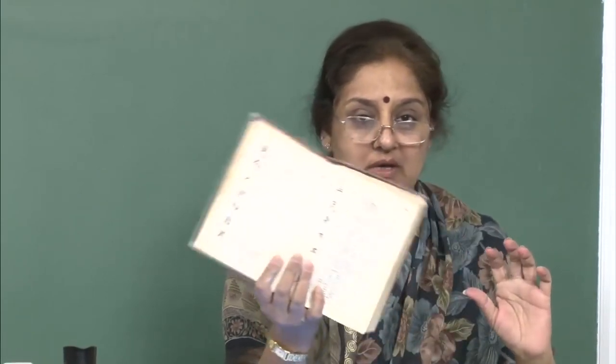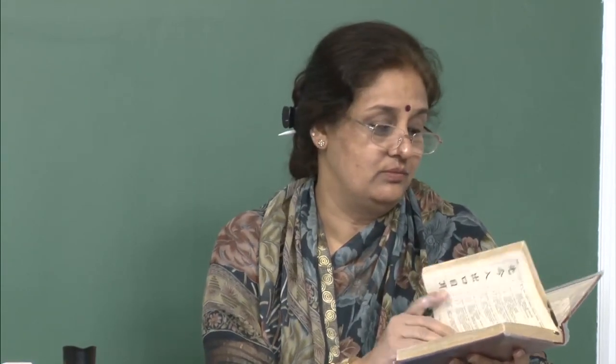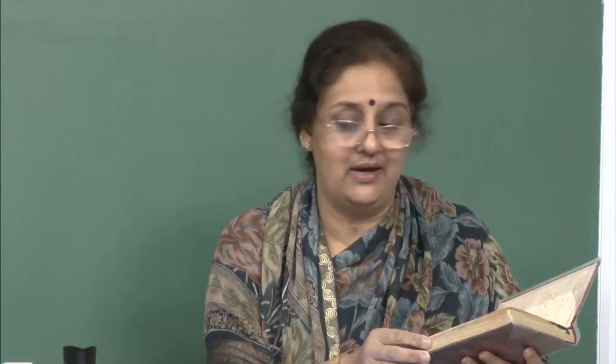It has about 1900 kanji characters with stroke order, with meaning, with new words. And I'm using this book. You could also use this. You know the name of the book now. You could look it up and actually refer to this book for any detail on kanji. It's a very detailed book and gives a lot of information.